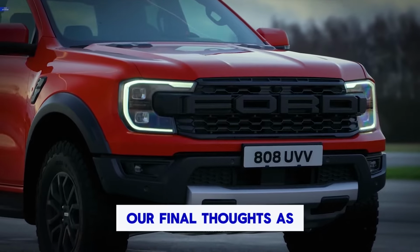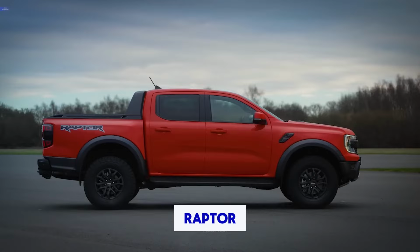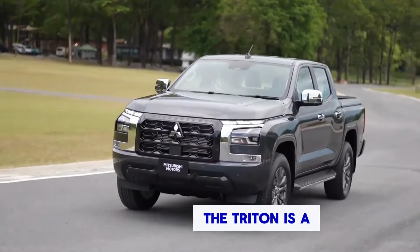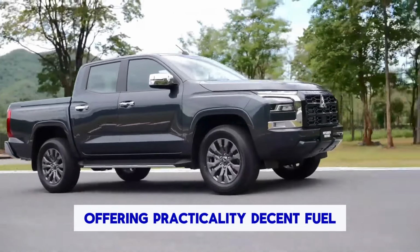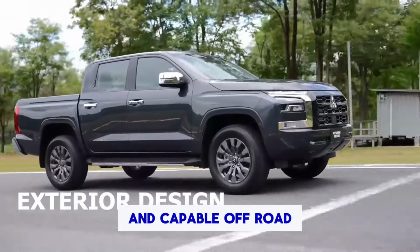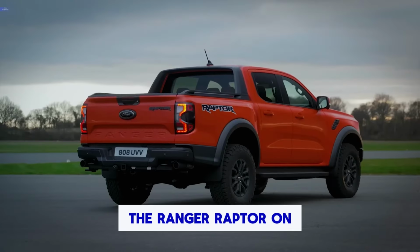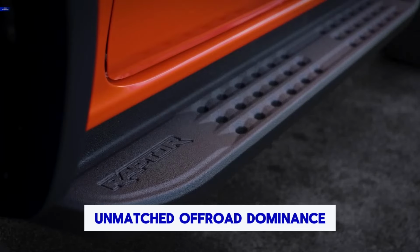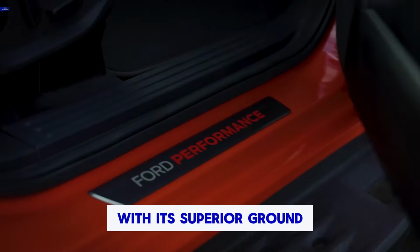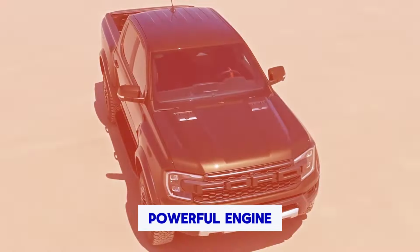Our final thoughts are as follows. The choice between the 2024 Triton and Ranger Raptor depends on your priorities. The Triton is a budget-friendly champion, offering practicality, decent fuel efficiency, and capable off-road prowess for the value-conscious adventurer. The Ranger Raptor, on the other hand, reigns supreme for those who crave unmatched off-road dominance with its superior ground clearance, high-performance suspension, and powerful engine.